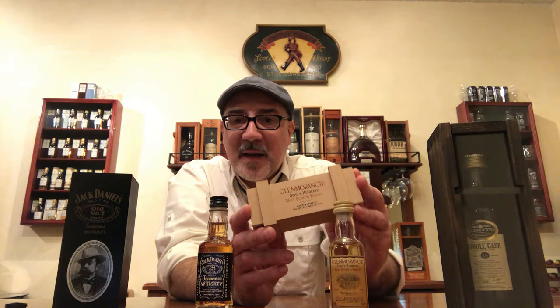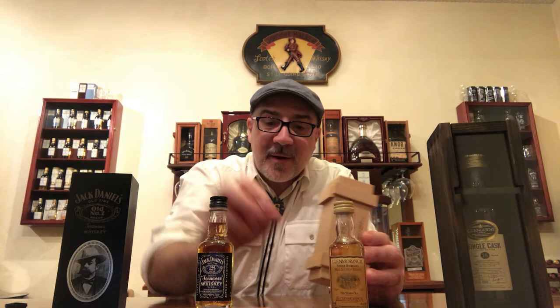And the third one that I have is this 10-year-old Glenmorangie. This is a normal, also a normal bottle. The drink inside is the basic 10-year-old Glenmorangie, but at one time it came out in this special edition wooden box. And so it is very collectible when they do that. And let me put it here so you can continue seeing it.